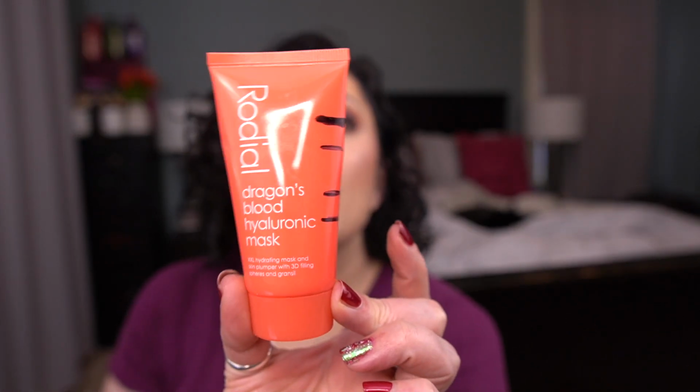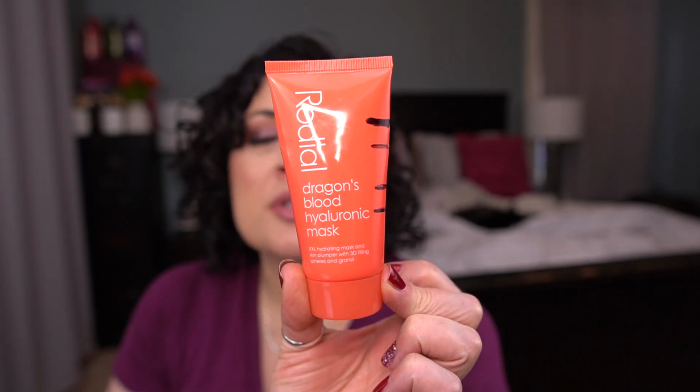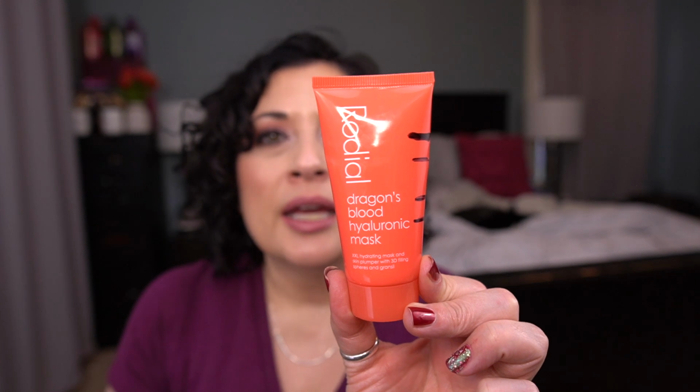For the letter R, I have by Rodial the Dragon's Blood Hyaluronic Mask, and I have made some progress on this. I did use it a couple of times. This is a decent mask. I don't love it. I don't hate it. It's a nice mask, but it's not a holy grail. I don't think I would repurchase it.